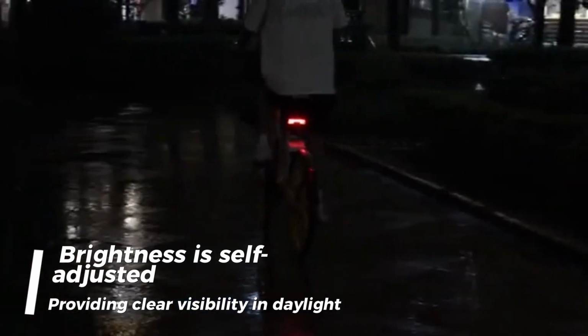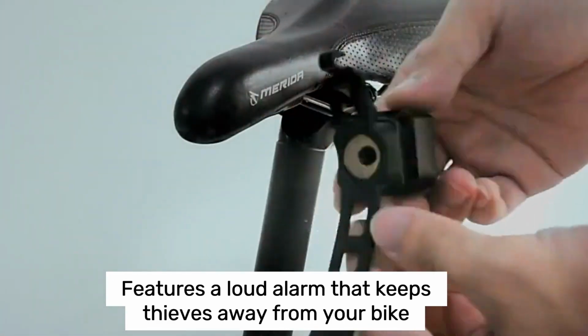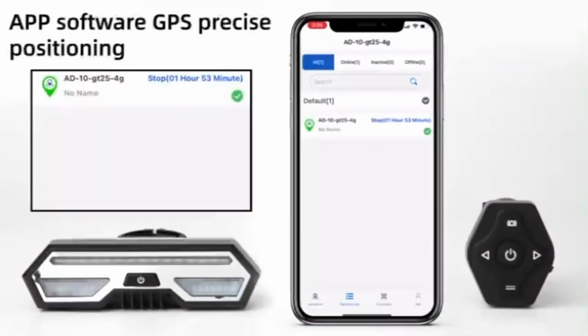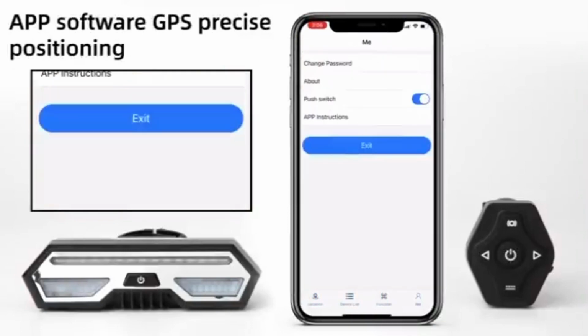Brake light is automatically turned on too. The brightness is self-adjusted, providing clear visibility in daylight. This thing also features a loud alarm that keeps thieves away from your bike. And the dedicated mobile app allows you to quickly find the bike in a parking lot. It might save a lot of time.